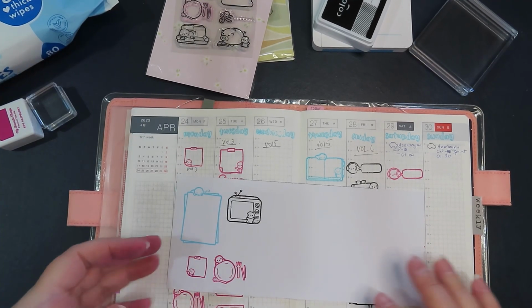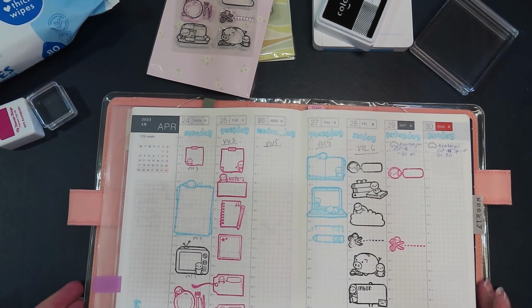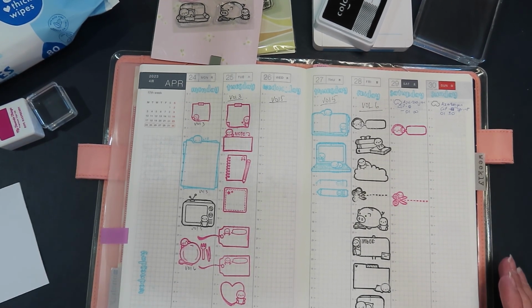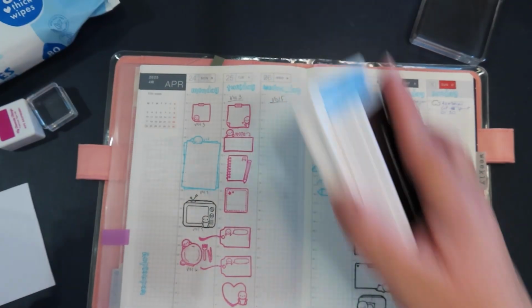Okay, I'm back. So I have stamped all of the stamps. We're going to push things off the table. I'll pick up the book in a minute and show you closer. Let's just get those things out of the way.